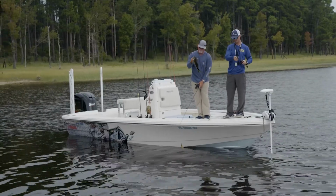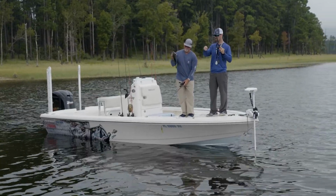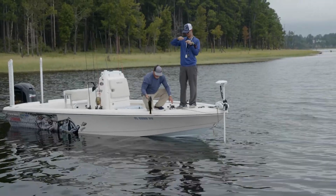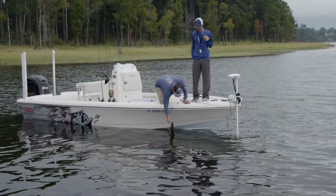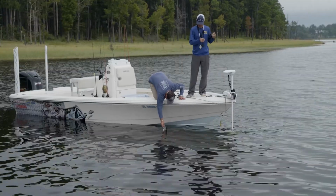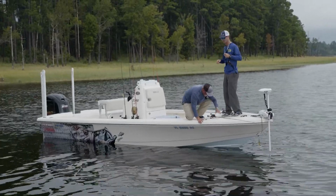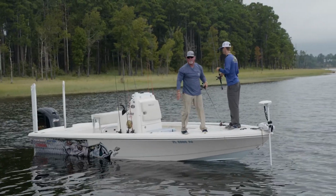Beautiful fish. He ate that Bass Assassin Fat Job. Yeah, he slung my worm off in the grass, but that Fat Job, man, it's a fish catching bait. Okay, bud. Let's let you go. There we go. All right. Back into the hydrilla jungle. All right, man. Go back in there.